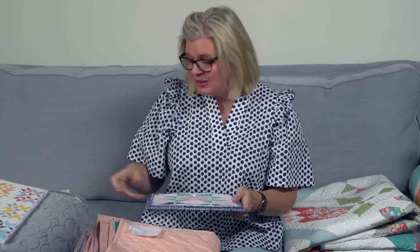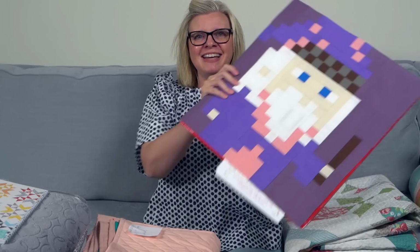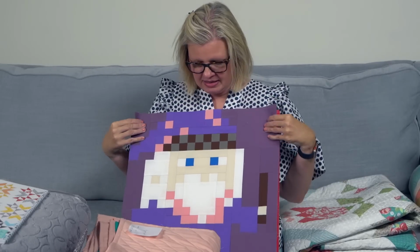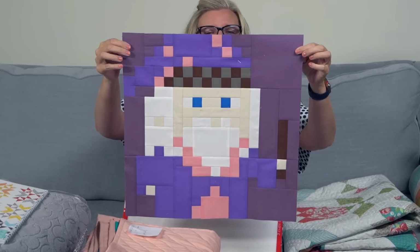And then some of you guys know me too well, and y'all keep telling me I need to finish my Harry Potter quilt. So I'm happy that you guys are motivating me to get off my butt and do it. So I got one block done. Okay, let me look at the name of it, because I obviously... It's Dumbledore. There you go. That's what it is. Dumbledore.